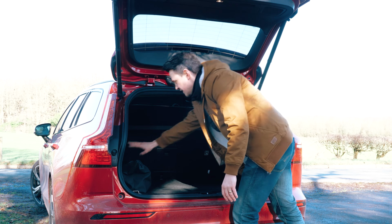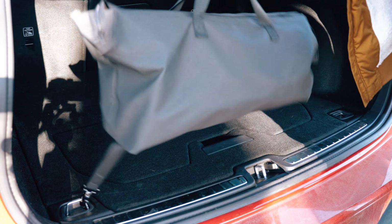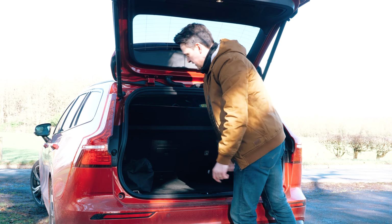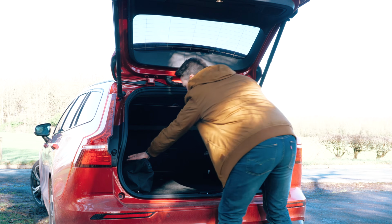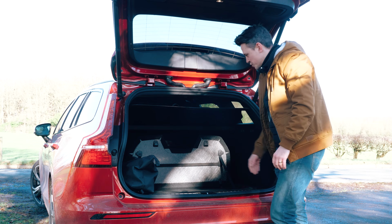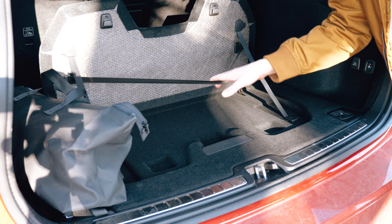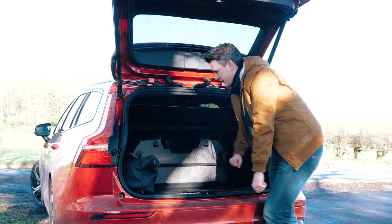So you will have to have your charging cables hovering in this little bag, although it does come with a tether cable, so they won't be sliding around. And speaking of luggage sliding around, Volvo does give you this bad boy. Look at that, a big barricade for your shopping, and you even get a little strap there and two little hooks here.